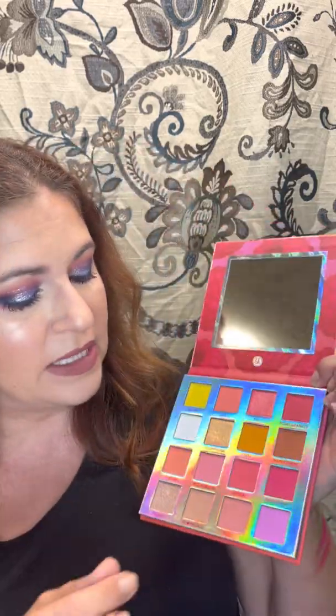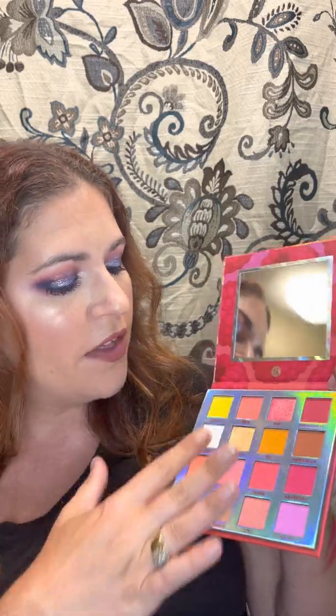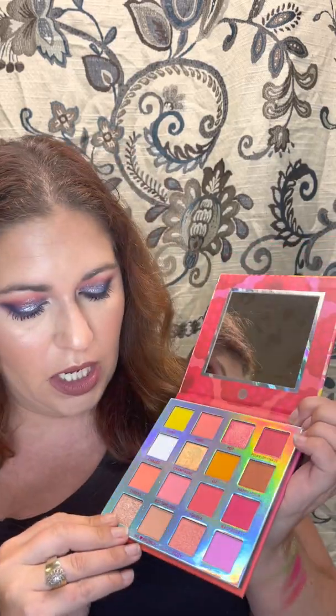But once again, it has the beautiful corals, the oranges. You got pops of pink in here. I just love this palette. Can't recommend this one enough either.